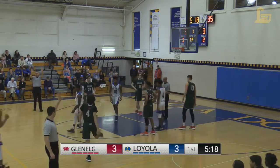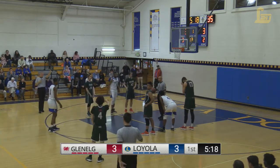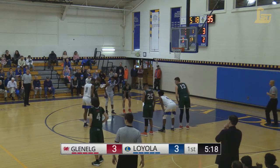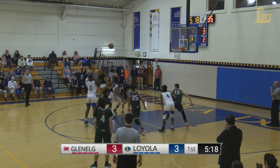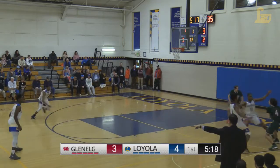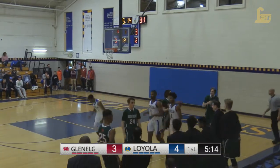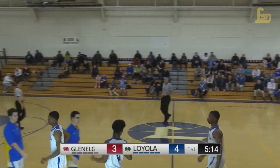Free throws definitely been something that have hurt the Dons over the year as Dubem Nake will sub in for Trillian Young. So the Dons will convert the second of 2, making it a 4-3 game as Glenelg will get trapped in the corner and be forced to call a timeout.